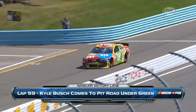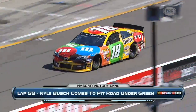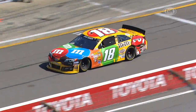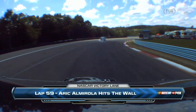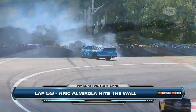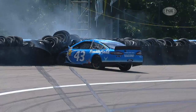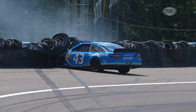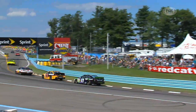Let's move on to lap number 59, about past the midway point of the race. Here comes Kyle Busch to pit road under green. This team said, look, we're going to pit when we get inside our fuel window. It was a green flag pit stop, and what a great decision. Not a great run, however, for Eric Almirola as he blows a tire. Eric was having a pretty decent run, but the left front goes down through the long sweeping corner, and he gets jammed in under these tires here. Can't get off of it, can't get away from it, brings out the yellow, and this caution totally changes the complexion of the race.